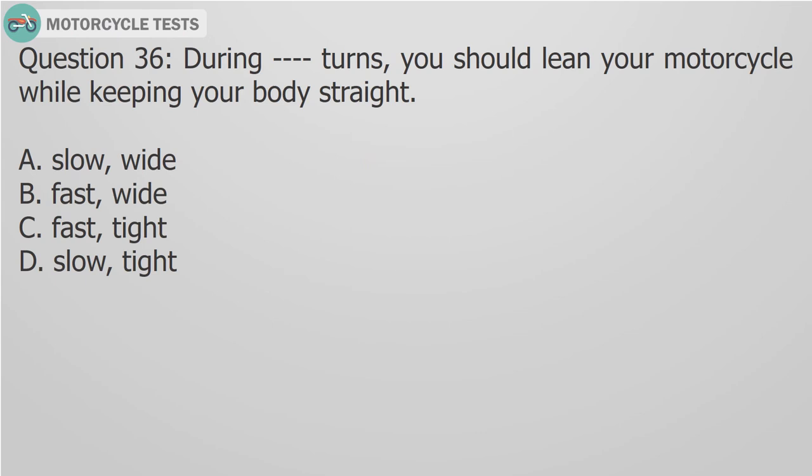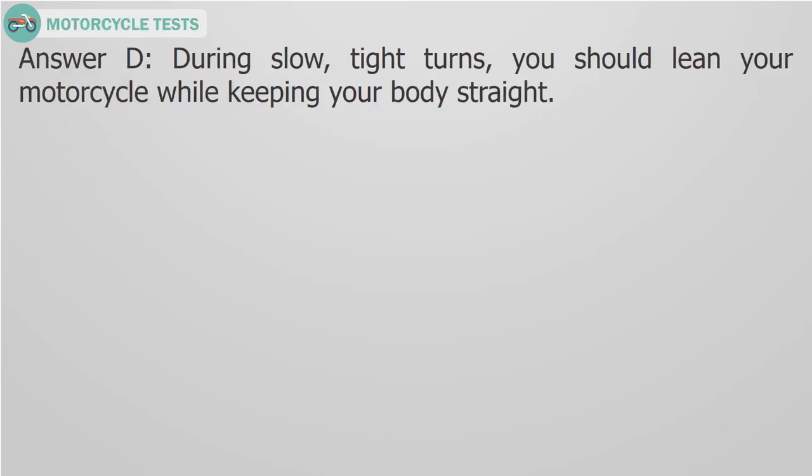Question 36. During blank turns, you should lean your motorcycle while keeping your body straight. A. Slow, wide. B. Fast, wide. C. Fast, tight. D. Slow, tight. Answer D. During slow, tight turns, you should lean your motorcycle while keeping your body straight.